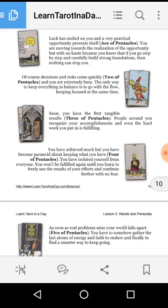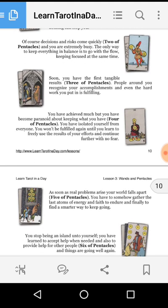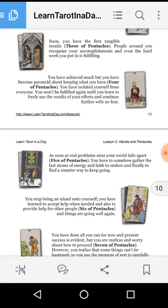Of course, decisions and risks come quickly. 2 of Pentacles, and you are extremely busy. The only way to keep everything in balance is to go with the flow, keeping focus at the same time. Soon, you have the first tangible results. 3 of Pentacles. People around you recognize your accomplishments, and even the hard work you put in is fulfilling.